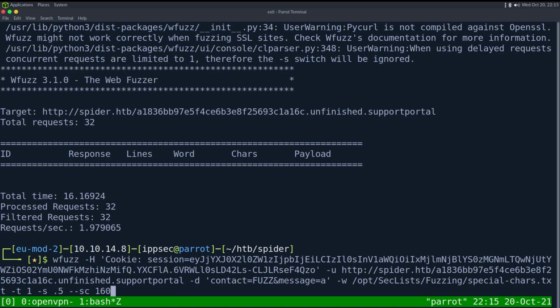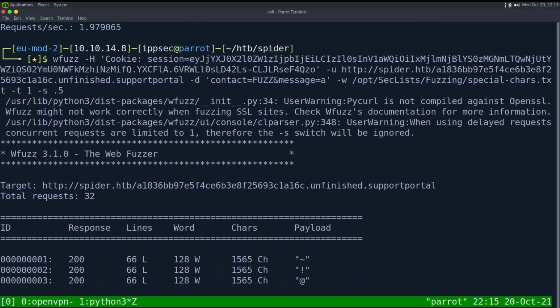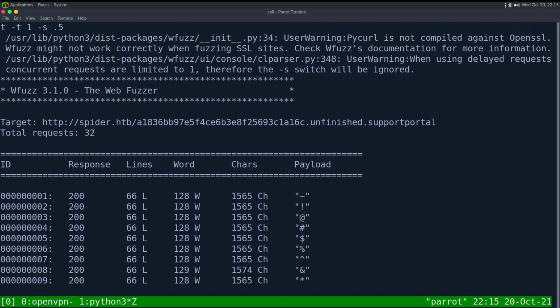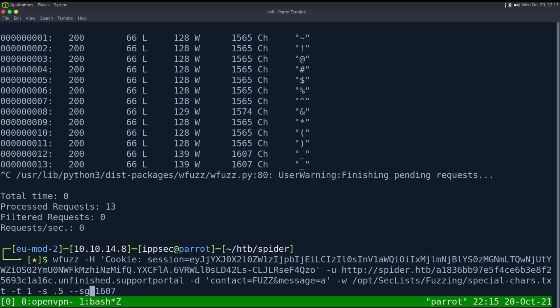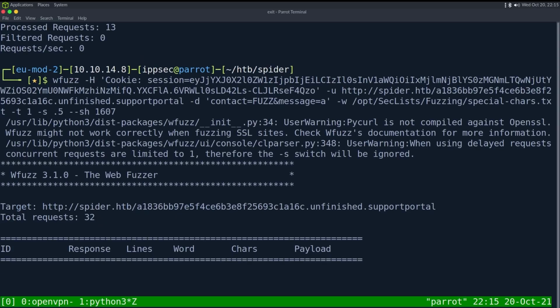What? Did we get to something bad? That was weird. 1607. Oh, --sh. So --sc was looking at the HTTP codes. I saw the C, capital, like this is words. So if I did --sw, it's going to show me words of 139. --sl is going to show me length. No, what is L exactly? Let's go up: lines, so lines of 66. H is for characters. It's the second one.